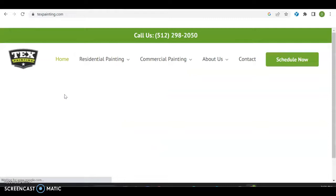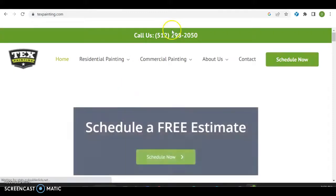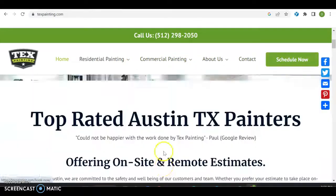Now, people don't like clicking on directories like Yelp. They would rather just click on an actual person. So let's take a look at this guy's website, see what's going on. So right away, he's got his phone number up here, and he's got drop-down menus for what he needs. And that's really good. You want that scattered throughout the site.